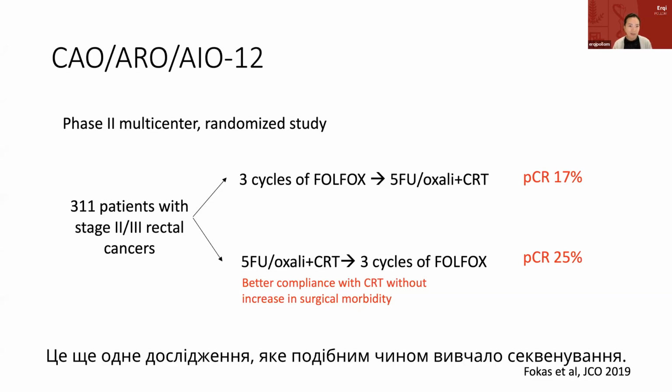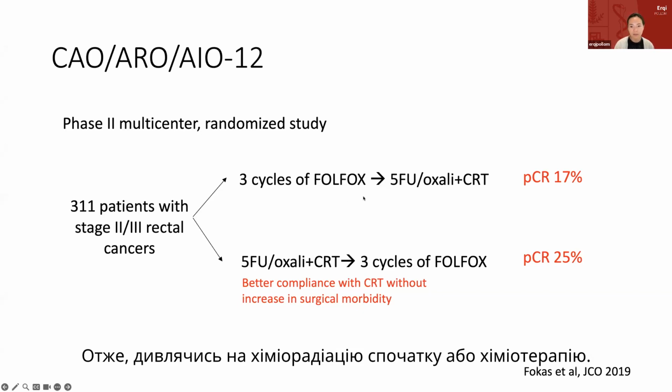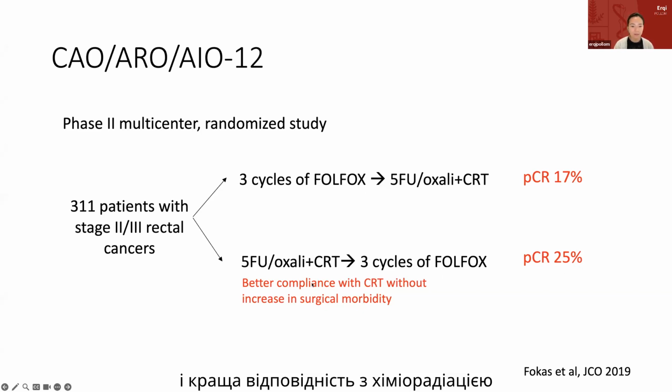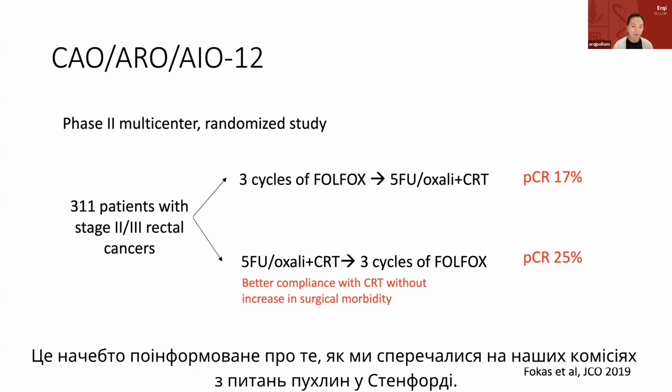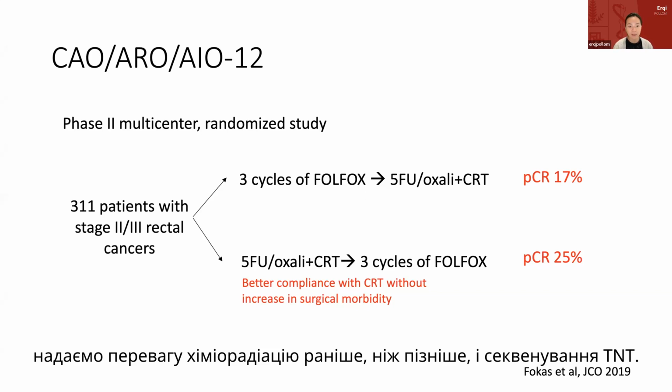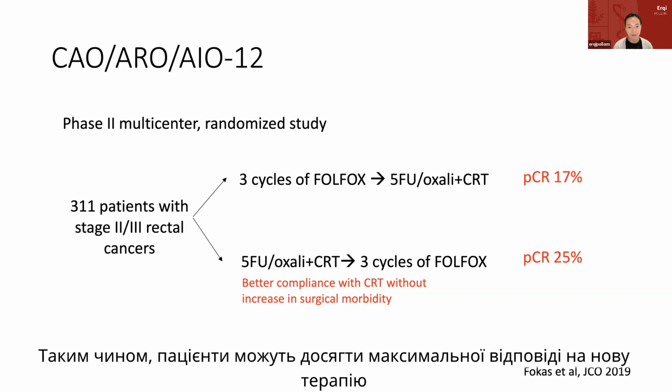This is another study that similarly looked at sequencing. So looking at giving the chemo first or the chemoradiation first, and similarly found better response rates with the chemoradiation first and better compliance with chemoradiation first. And so that's kind of informed how we've argued at our tumor boards at Stanford. If we have the choice, we prefer chemoradiation earlier rather than later in the TNT sequencing, so patients can achieve maximum response to neoadjuvant therapy.